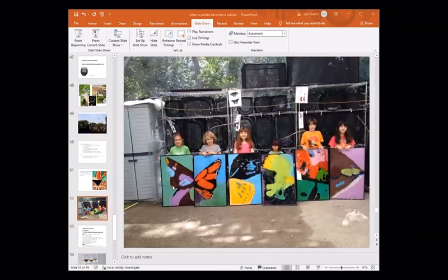These are 5- and 6-year-olds doing larger wing pattern paintings. And the patterns on butterfly wings are just vast and fascinating, and they lend themselves to abstract artwork very easily.